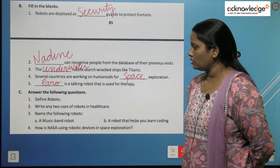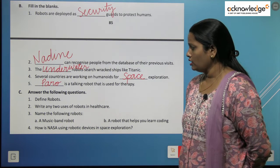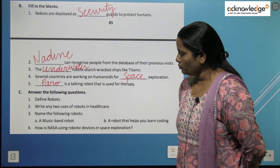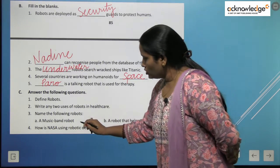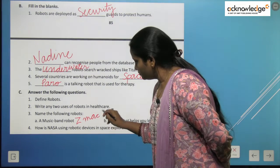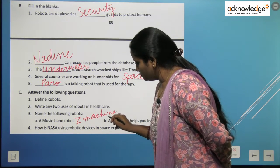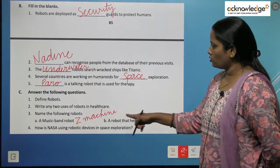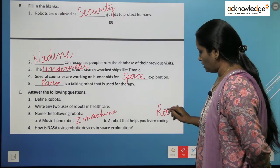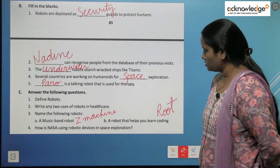Next is name the following robots. So the first robot is a music band robot. So the name of this robot is Z machine. And the next is a robot that helps you learn coding. So the name of this robot is Root.